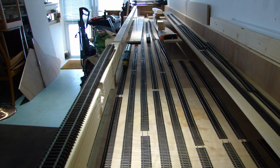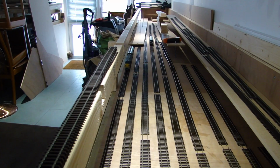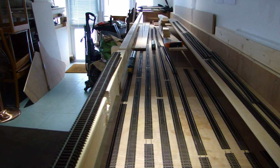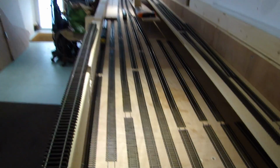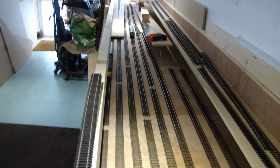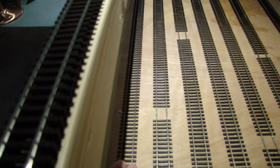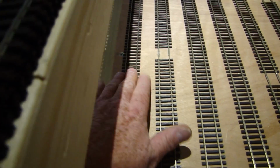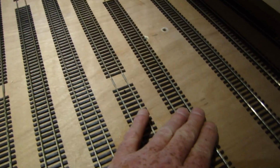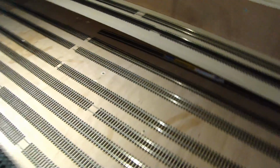That's just so that I can have trains coming down from the top section into the fiddle yard, maybe let them run around a couple of times and then back up again, just to give a nice little bit of a delay of them running around the top. I don't know whether it makes it any more realistic, but it's just a little idea going through my head. When I'm done, I should have 1, 2, 3 through loops, 4, 5, 6, and that one at the back, 7.